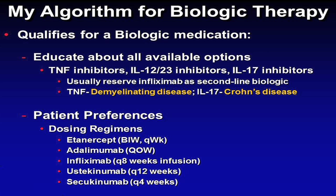Of course, we screen our patients for any diseases that may contraindicate one class of medications. For the TNF-alpha inhibitors, specifically any personal or strong family history of demyelinating disease. And with the IL-17 inhibitors, in some clinical trials, patients with Crohn's disease have been seen to flare when given IL-17 inhibitors, so we will avoid those agents in those patients. And then I take into account patient preferences.